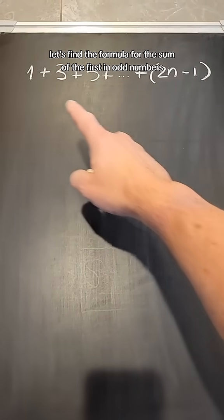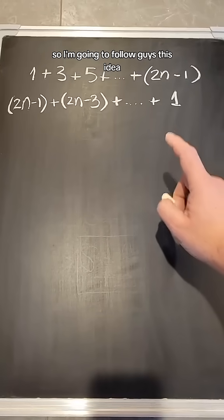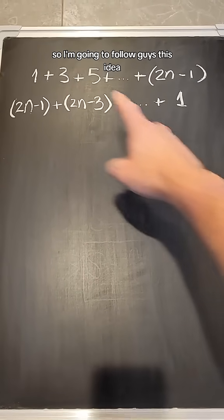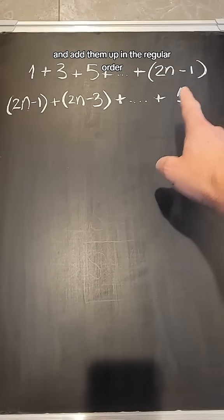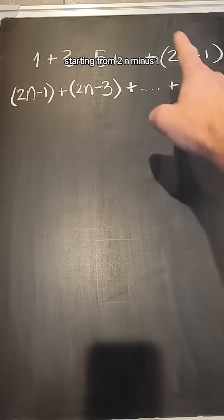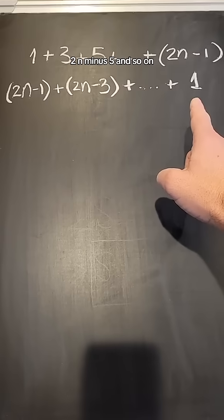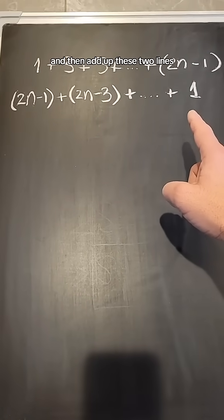Let's find a formula for the sum of the first n odd numbers. So I'm going to follow Gauss's idea and add them up in the regular order, and then in reverse order, starting from 2n minus 1, the next odd number would be 2n minus 3, 2n minus 5, and so on, and then add up these two lines.